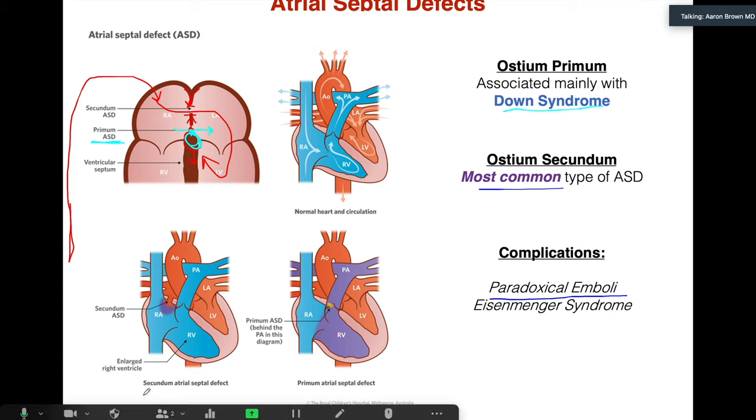Tricuspid atresia. Here we do not have development of the tricuspid valve, which is of course between the right atrium and the right ventricle, and so we ultimately end up with a single ventricle that accepts blood from a single atrium and delivers blood to two vessels. Okay, and so we have to have an ASD and VSD in order to facilitate life.